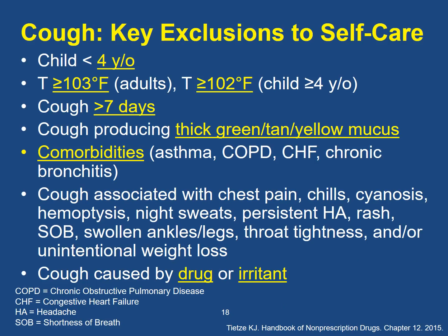So I mentioned earlier that it's always important to think about exclusions to self-care, and I have listed on this slide some key exclusions to self-care as it relates to cough. And I think an important one is definitely children less than 4 years of age are considered exclusions to self-care. And one of the reasons for this is because a lot of our products that are available over the counter are not labeled for patients less than 4 years of age.